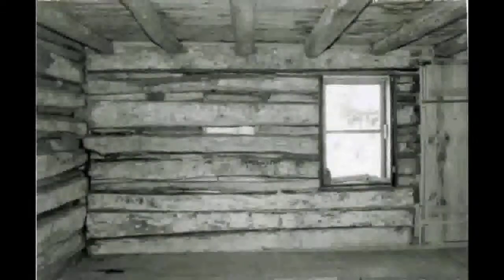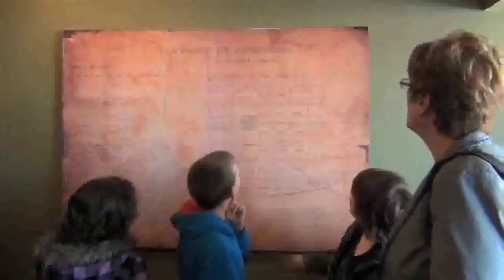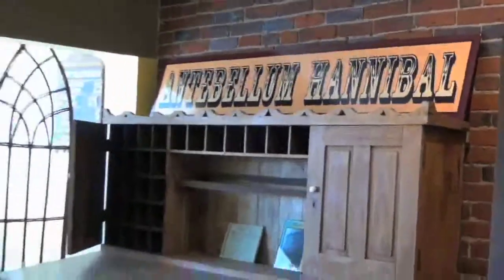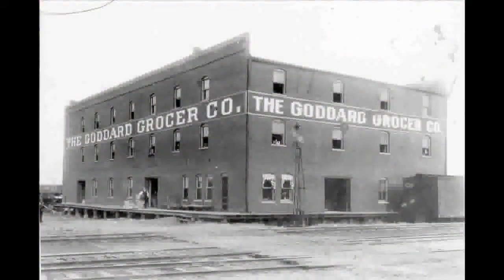The first log cabin in Hannibal was built in 1819 by Moses Bates. After the migration of settlers from the failed village of Marion City, the first platted map of Hannibal was drawn in 1836 by Stephen Glasscock. During Mark Twain's childhood years, the antebellum years before the start of the Civil War, Hannibal grew rapidly into a thriving town on the western edge of the American frontier.